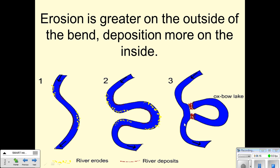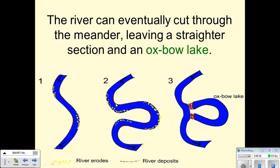Erosion is greater on the outside of the bend, deposition more on the inside, and that's what I just said. And these yellow dots, that's erosion. The water pushes on the edge and erodes it, whereas it's slower and deposits sediment on the other side. The river can eventually cut through the meander, leaving a straighter section and an oxbow lake. And that's what's happening in this picture here. You've got deposits that build up on these red dotted areas, which makes this turn into a lake, so it's not even part of the river anymore.